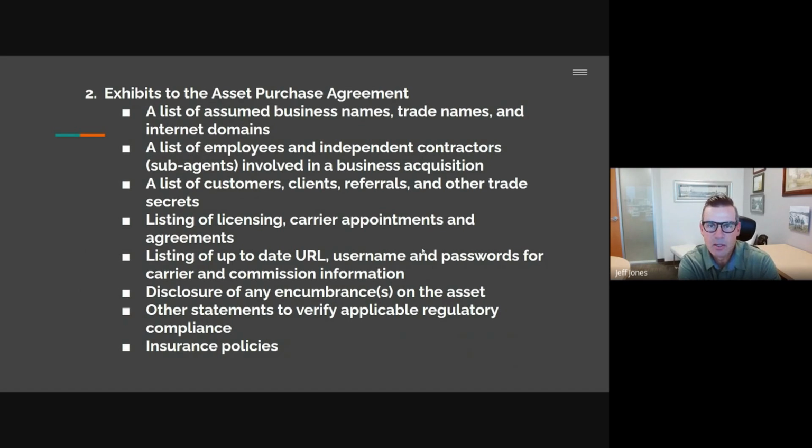2, exhibits to the asset purchase. Exhibits, of course, are things that are going to be part of the agreement, but they're going to be listed separately. Usually towards the end of the agreement, Exhibit A or Exhibit 1. B, you can have as many as you want as long as they're listed correctly within the overall main agreement. Some of the things to be named in exhibits are assumed business names, trade names, and internet domains.